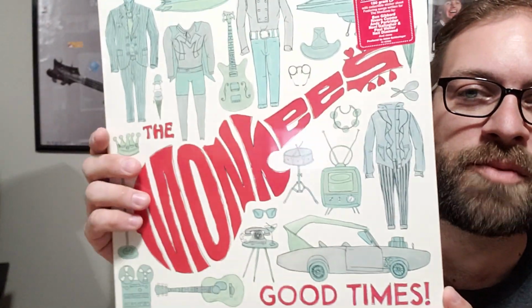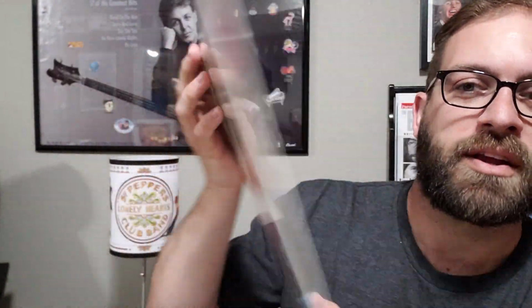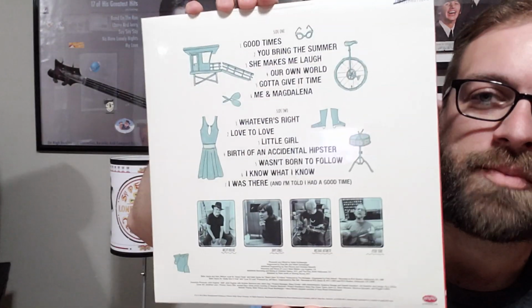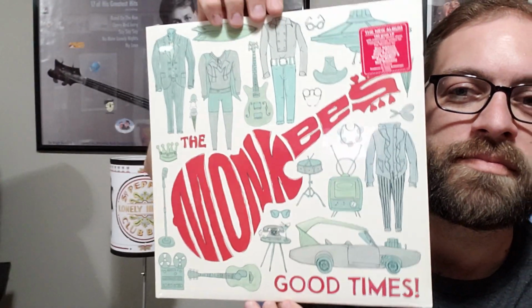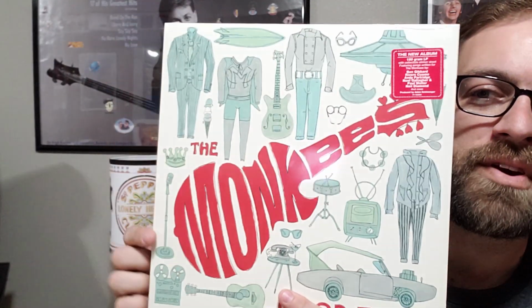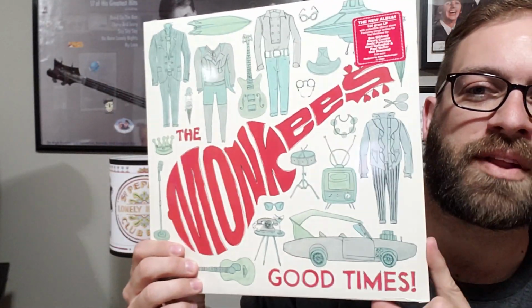And the second free album that was in my bag was the Monkees Good Times album, and as I mentioned, I already have this on vinyl, but I'm still going to keep this. I'm just going to keep it sealed. Maybe down the road if I wear out my other version, then I've got a brand new one here. And for those of you who have never heard this or don't have this one, it's definitely worth checking out. It's a really good album.